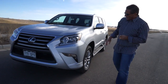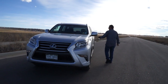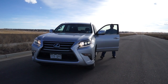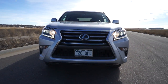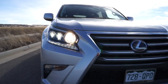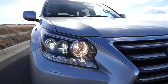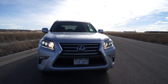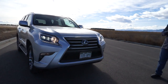We did leave the lights on, but they shut off real quick. Let me turn the lights on for you so you can actually see what the front end of the car looks like. That gives a little better look at the Lexus signature lighting, which always has something different that sets them apart. In this particular case, you've even got a little L in the swoop of the light to match the front end. Again, it's got the spindle grille, which is pretty standard now in all the Lexus vehicles. They started doing that a few years back.